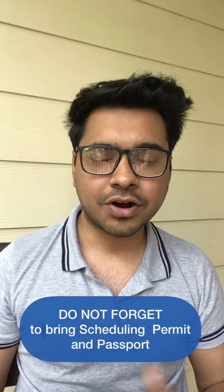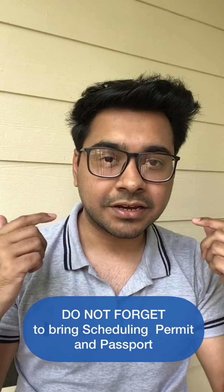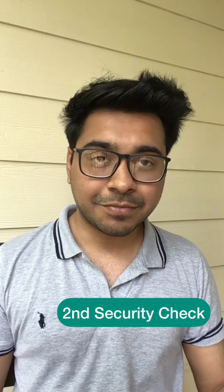When the time came, they called us one by one. I entered this room where they did biometrics on us. You are not allowed to bring anything with you except a scheduling permit, your passport, or ID. Back then, we had to wear masks at all times, which is not mandatory right now. So after this, there was a second security check. Bear in mind that Prometric security is really tight, and they will check everything.